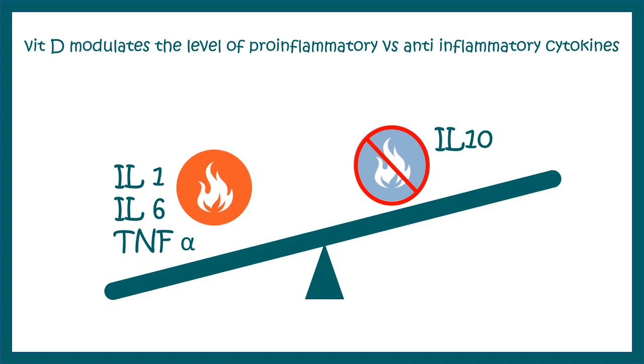You might be familiar that the IL-6 storm, or interleukin storm, is a key cause of death in COVID patients. Now, vitamin D has a modulatory role in the relative levels of that. So vitamin D reduces the pro-inflammatory cytokines, whereas it increases anti-inflammatory cytokines such as IL-10. And essentially, vitamin D balances the level of inflammation in our body, which is crucial.